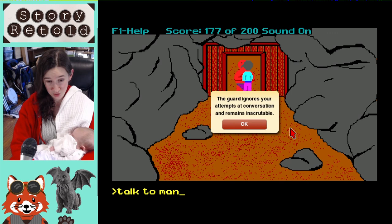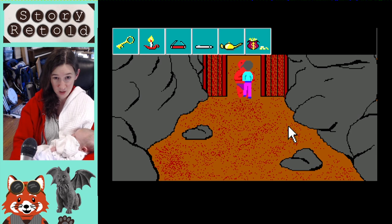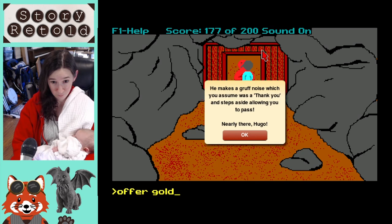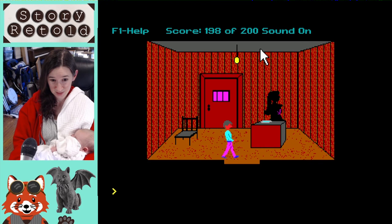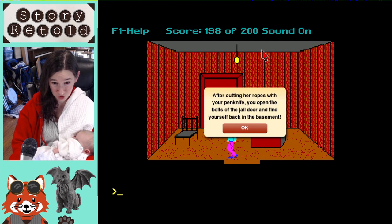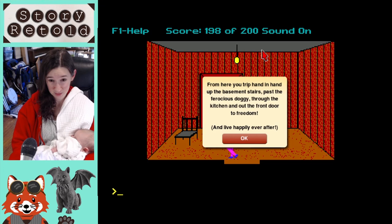What's in my inventory? Offer the treasure. Offer gold. Okay. Offer gold. You hand over one coin from your little bag of golden coins. He makes a gruff noise, which you assume was a thank you, and steps aside, allowing you to pass. Nearly there, Hugo. Why is he like dancing? I can't move. Congratulations. You are so glad to have rescued Penelope. You dance for joy. After cutting her ropes with your penknife, you open the bolts of the jail door and find yourself back in the basement. From here, you trip hand in hand up the basement stairs, past the ferocious doggy, through the kitchen, and out the front door to freedom, and live happily ever after.